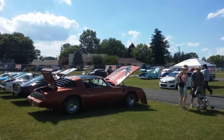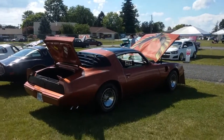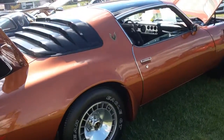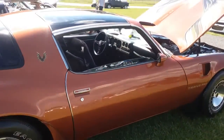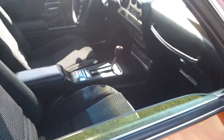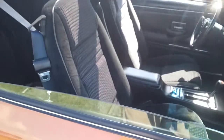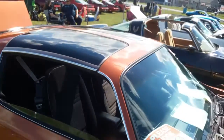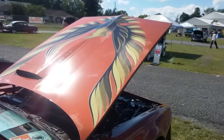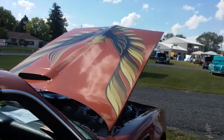Round two of F-bodies. Got what looks to be an '80 turbo Trans Am right here with the wraparound louvers. I do like the black interior. It's got power windows. Nice little T-top car. I love the turbo Eagles. Everybody likes the shaker hoods with the smaller Eagles, but not me. It's just a work of art.